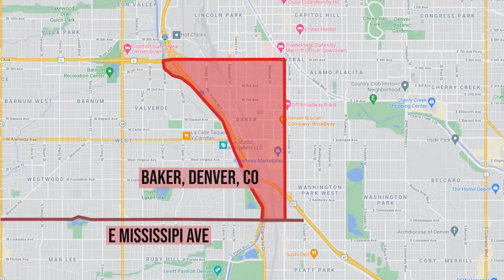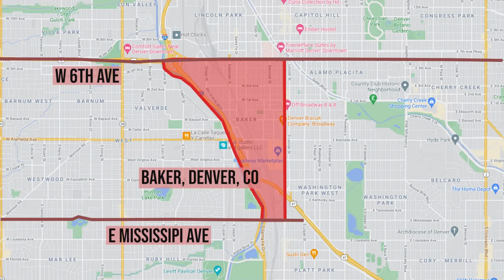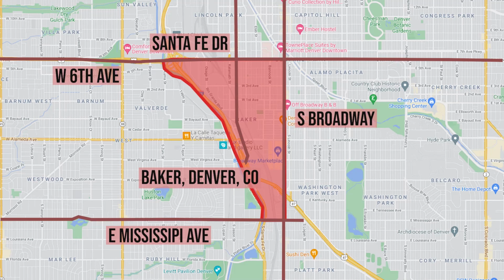Let's give you guys some context as far as where Baker neighborhood lies inside of Denver. Essentially, we're looking at Mississippi on the south end, 6th Avenue on the north end. We've got Broadway on the far right, the east, which we'll be talking about today, and then all the way to Santa Fe on the west side.